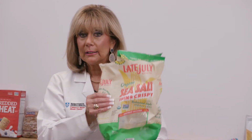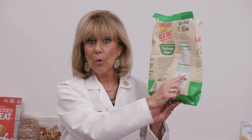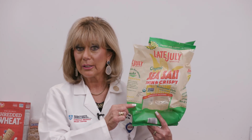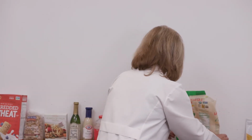Late July is the company that makes Cape Cod potato chips. This is a whole corn tortilla. When we read the label, we see that it was made from whole corn, and we see that, there you go, there's that stamp again, the Whole Grain Council stamp, which will tell you how many grams of whole grain that you'll get. These are delicious, so I totally encourage, if you're gonna get a tortilla chip, Late July is one of many that are out there that are good choices for you.